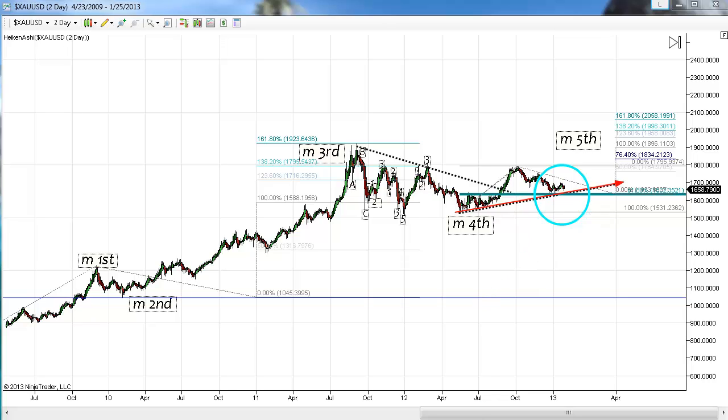So as far as my count goes and as far as I'm concerned, I still believe that what we are witnessing right now is our major 5th. I believe that the sub count that we talked about is probably correct, and I believe that we will see higher pricing once we complete this consolidation phase, this wave 2.